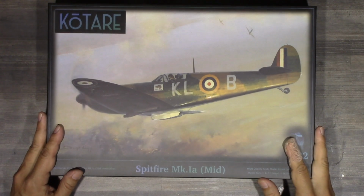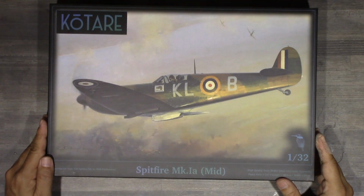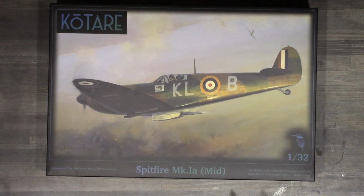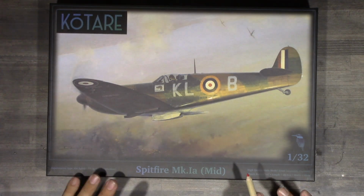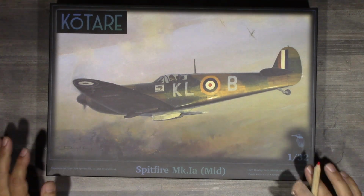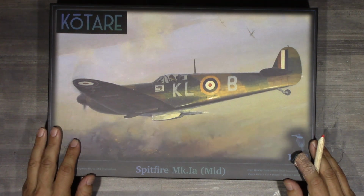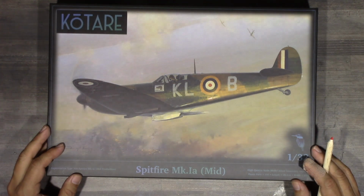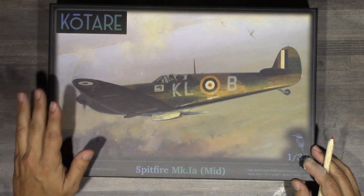Folks, it has finally arrived. The Kotare Spitfire Mk.Ia mid. I'm so excited about this kit. I've been waiting for it for a long time. I've been watching since the announcement was made that the former staff of Wingnut Wings had started their own company.